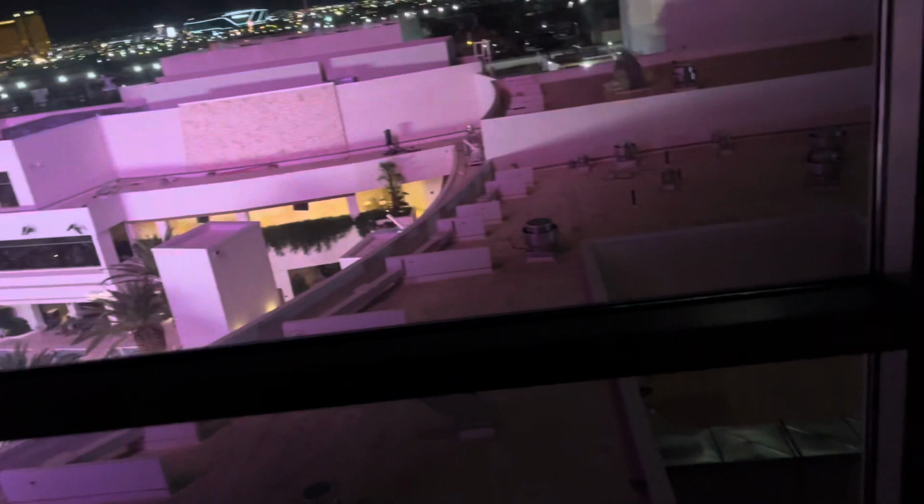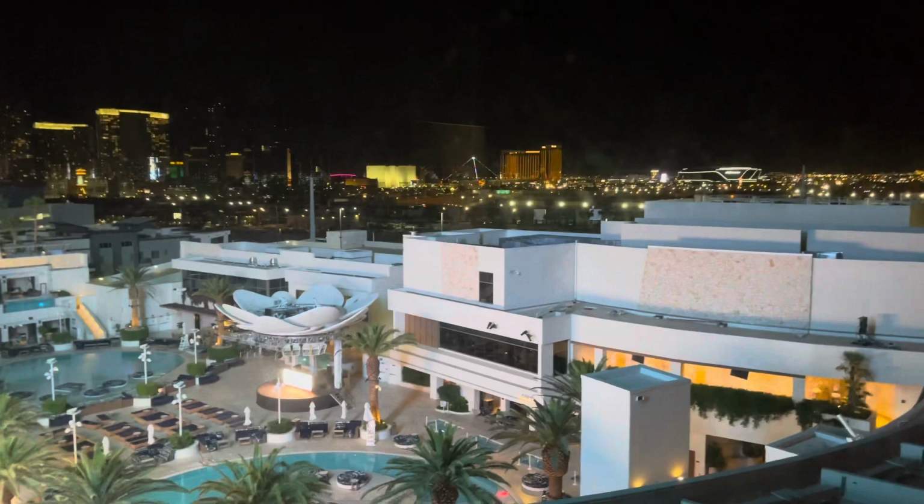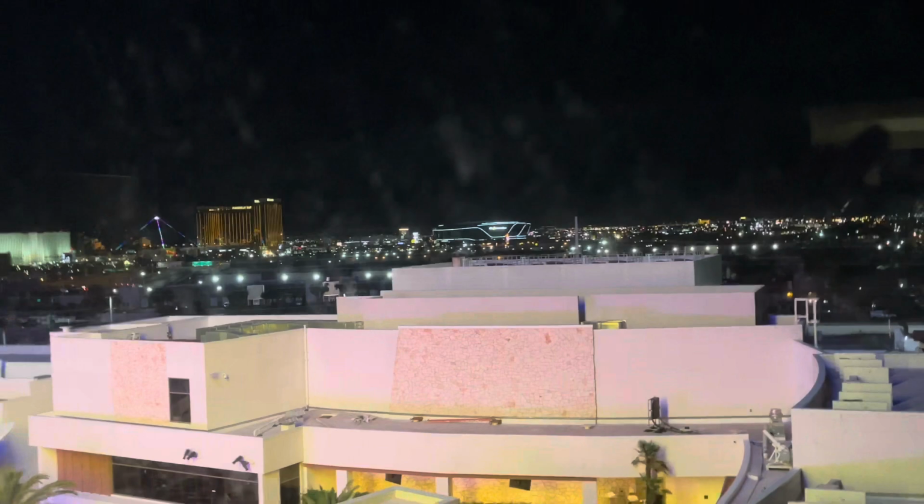So I made it in the room. Not quite sure what this bucket is here for. Well, let's check it out. I asked for a lower level. Oh. So we are across the way from the main strip, which is over there. Window's dirty. There's the pyramid. Raiders. Anyway.